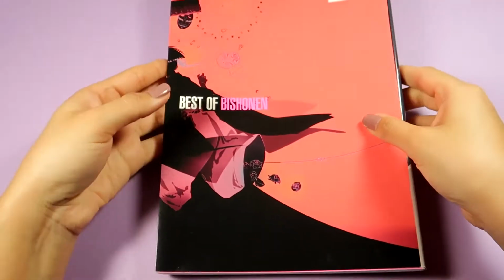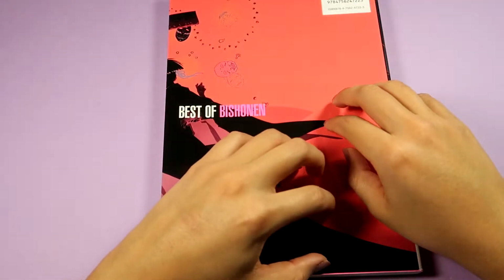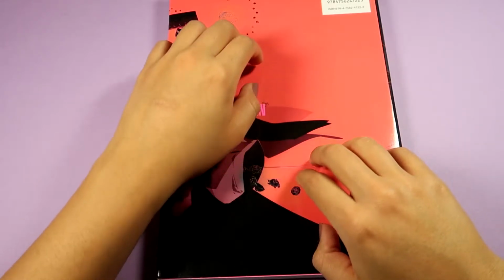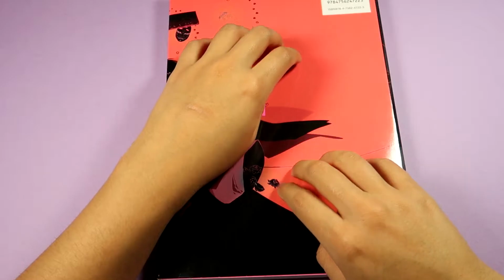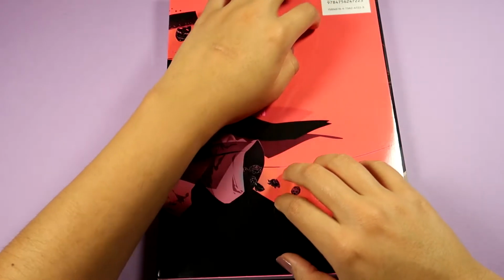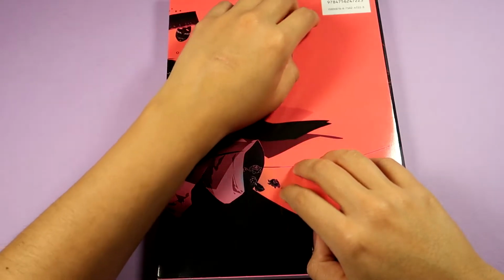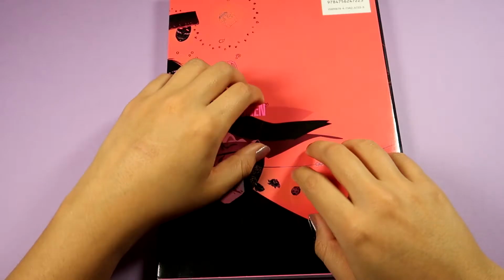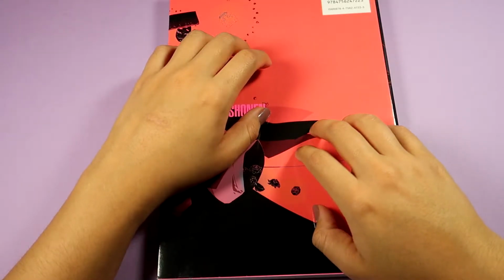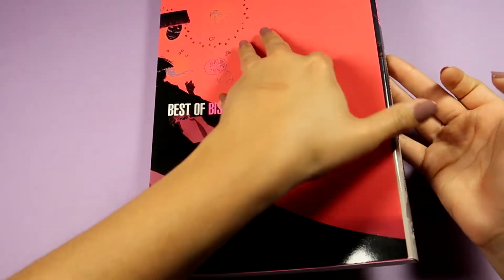I bought this through Surugaya, which is a... Did I buy this through Surugaya? I'm pretty sure I did. I honestly don't remember which proxy I used to buy this. It's been a while. It was during an art book haul. But I think I did buy this from Surugaya, which is a Japanese online store.